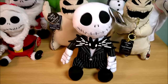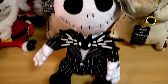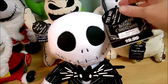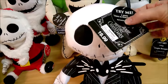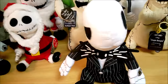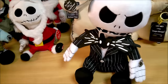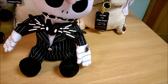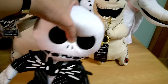So first, I'm going to start with the one that came out this year. This is 2019. This one comes from Walgreens, and they retail for $19.99. And this one plays... This is Halloween, so I'm going to just play it for just a second. You can see his head move around, and he goes back and forth. But for copyright purposes, I can't really play much more than that. But his head does spin in a circle when it's turned on, and he kind of goes back and forth.